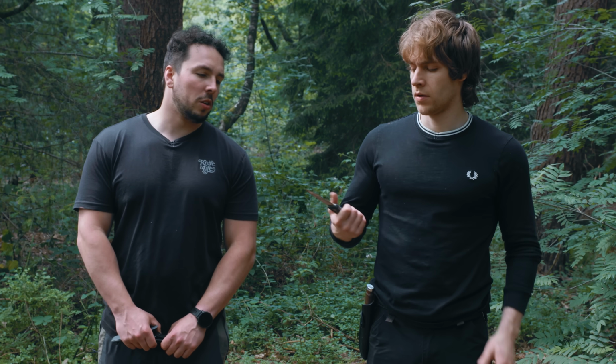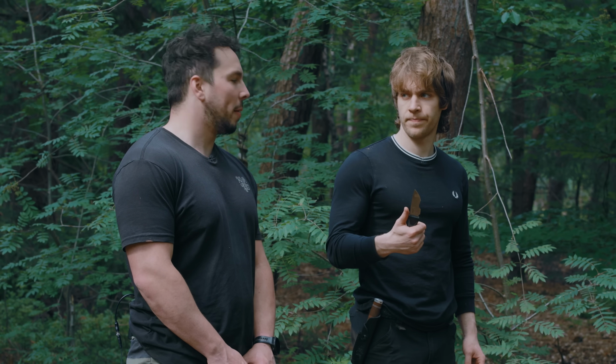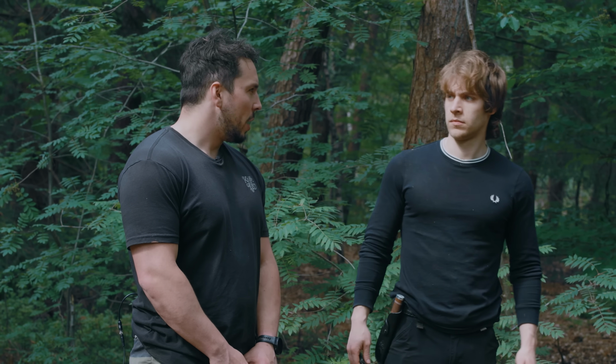Mikkie, the Gerber Strongarm, a brand new release from Gerber. The Strongarm CAMP, the CAMP edition. Is it good? I don't know.